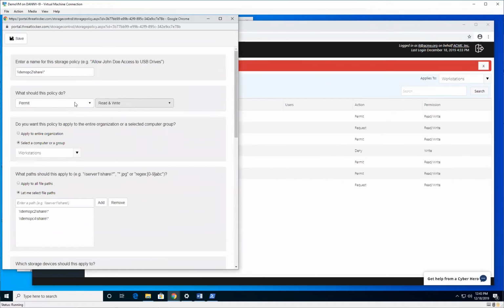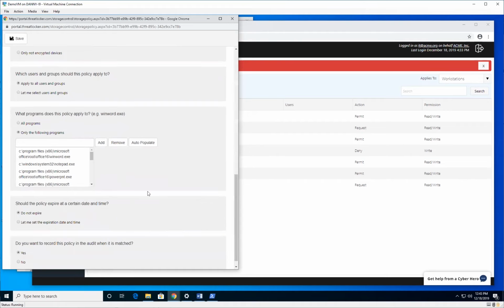Okay, so I have a policy here, for example, that allows me to read and write access to this file share. And what's interesting about this policy is what I've done is I've said, not only am I restricting access to the share, but I'm also saying which programs are allowed to access it. This is really important for a few reasons.